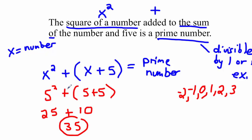Let me double check to see that everything is good. The square of a number added to the sum of the number we picked and 5. I said 5 is a number I can try. When x is 5, I get 5 squared plus the quantity 5 plus 5. 5 plus 5 is 10, 5 squared is 25, and 25 plus 10 is 35, and 35 is not prime. How do I know it's not prime? Because 35 is divisible by 1, 5, 7, and 35. To be prime, it has to be divisible by only 1 and itself.